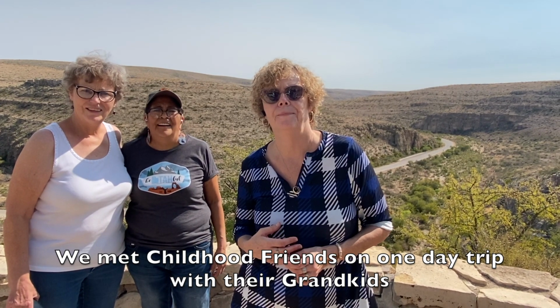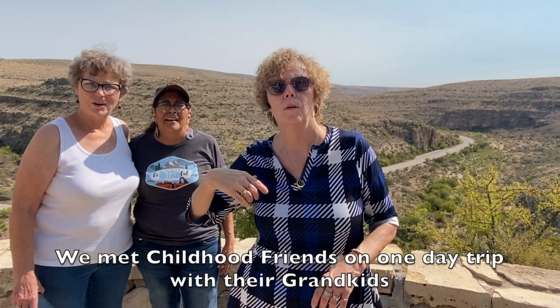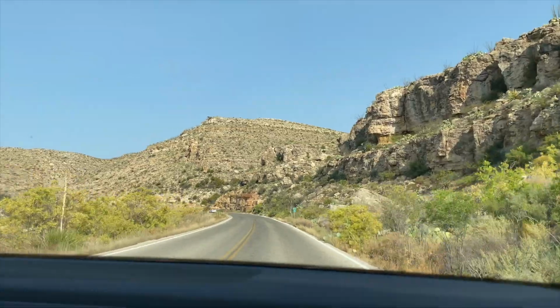We got out of the car, and then we saw some people. They were grandparents of some grandchildren. They took them to Carlsbad Caverns for a one-day trip, and we just met them and talked to them. It's really nice to meet new people when you're traveling. Now we're going to go back to the top of the Guadalupe Mountains.